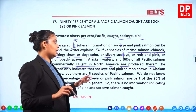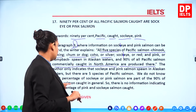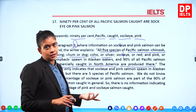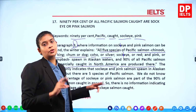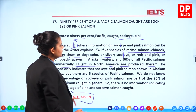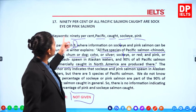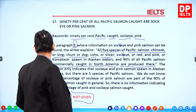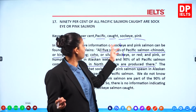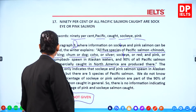The author indicates that sockeye and pink salmon spawn in Alaska waters, but there are 5 species of the Pacific salmon. We do not know what percentage. So it says sockeye, red, all of these types, 90%. We don't know what is the contribution of these 2 specific types of species. So I would say not given. Just because it says 90% of all Pacific salmon, but here it says all 90% are sockeye or pink salmon. So that is the problem. We don't know exactly if this 90% is these 2, because here you have all 5 species. So we would say not given.